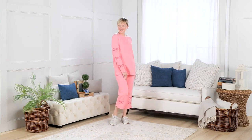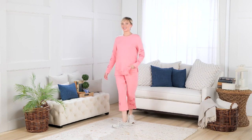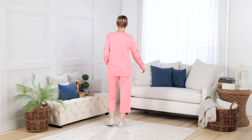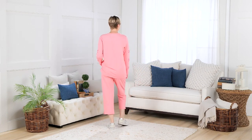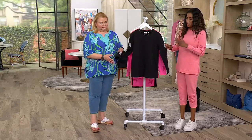I love, love, love everything about this. It's done in Quacker Factory's beloved French terry. You are getting sort of a sweatshirt style that's perfect for cooler evenings or lounging around the house with the fam. But the star here is the eyelet lace details that you are getting.